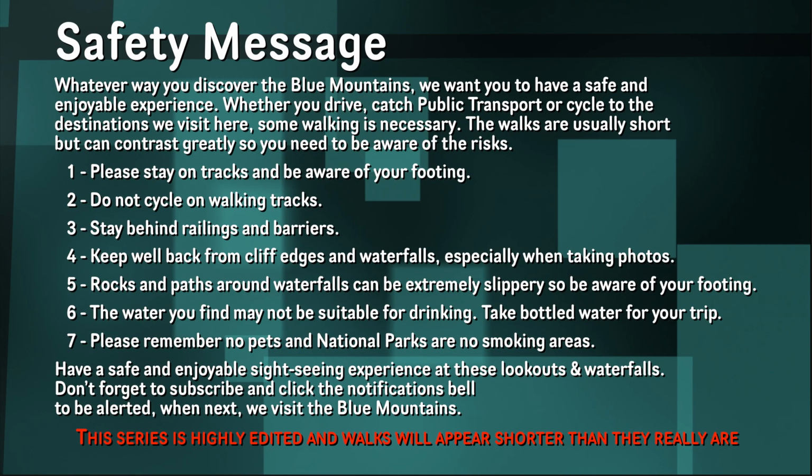Whatever way you discover the Blue Mountains, we want you to have a safe and enjoyable experience. Whether you drive, catch public transport, or cycle to the destinations we visit here, some walking is necessary. The walks are usually short, but can contrast greatly, so you need to be aware of the risks. Have a safe and enjoyable sightseeing experience at these lookouts and waterfalls.